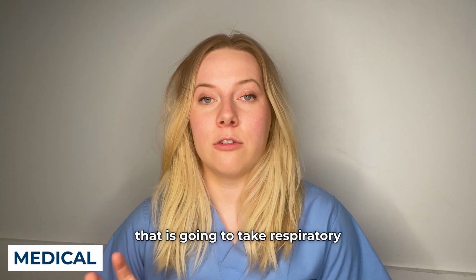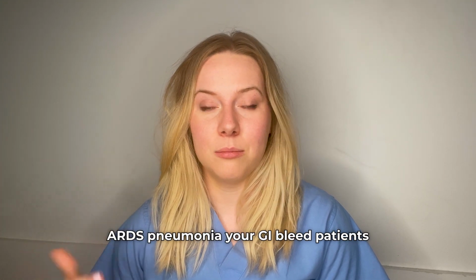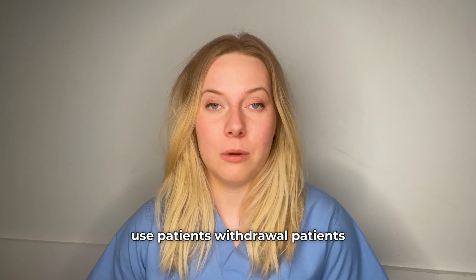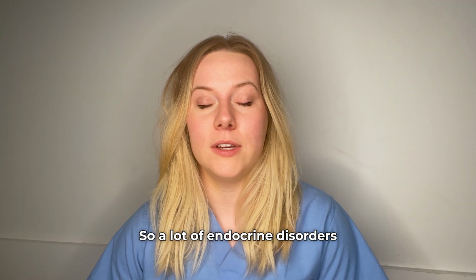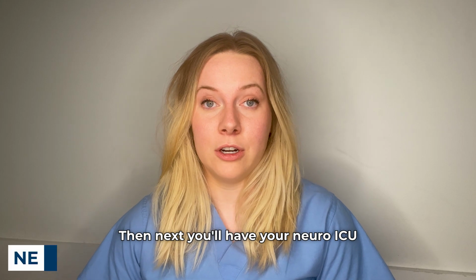That is going to take respiratory failure patients like COVID-19 or your old school ARDS, pneumonia, your GI bleed patients, your multiple substance use patients, withdrawal patients, and any sort of metabolic derangement. So a lot of endocrine disorders and a lot of DKA. Then next you will have your neuro ICU.